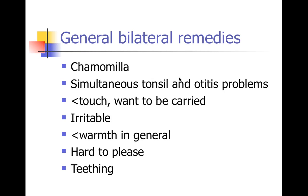As we're studying this course, put it in the back of your head that chamomilla is a bilateral remedy for pharyngitis. Of course, it's a remedy for the flu. It can be a remedy for pneumonia. It can be a remedy for just about any ailment, but it has those mental characteristics. And that answers my question pretty much.